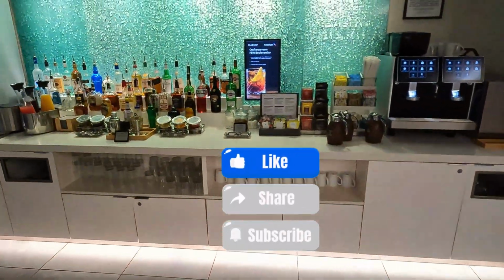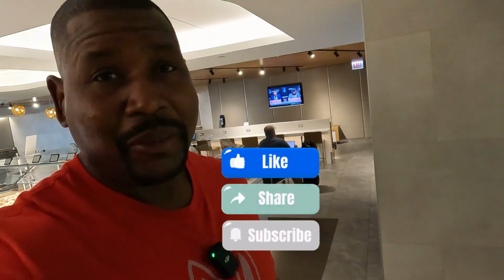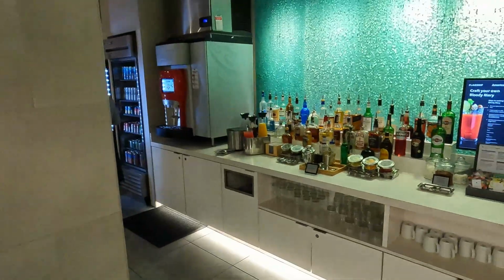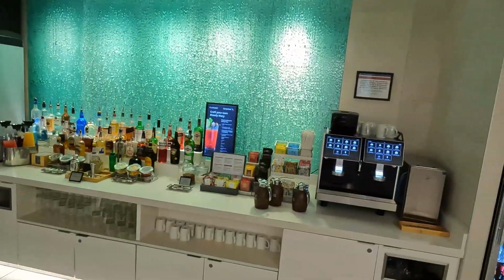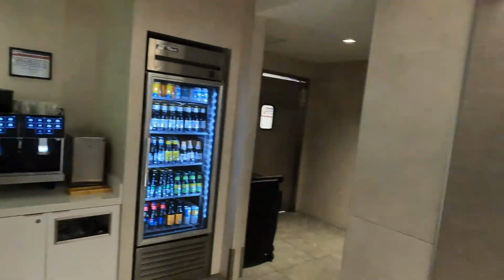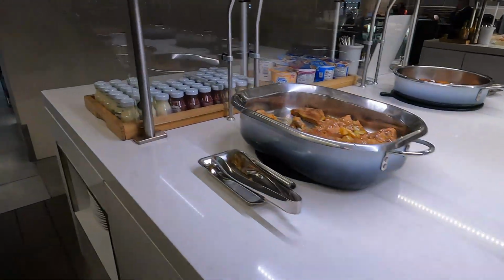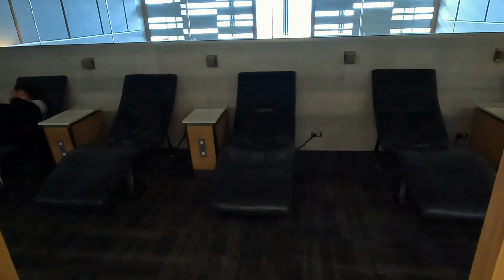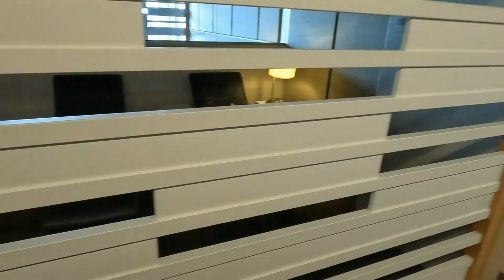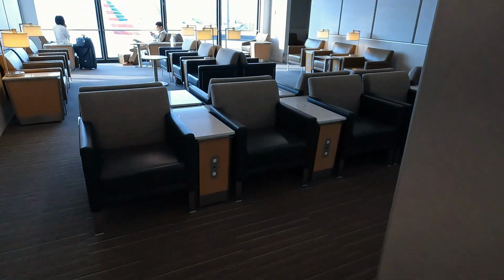And then you also have your own bar. I like my own bar because I can make really good drinks. So you can set your bar. For those who are beer drinkers, you got those over there. And you got a soda machine as well. So here's the rest area. You can also take a rest here. More seats.